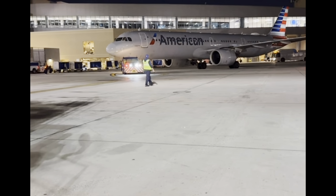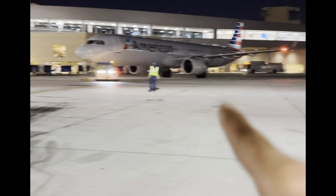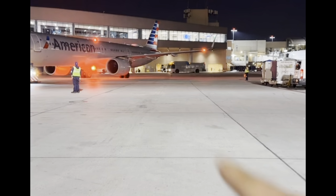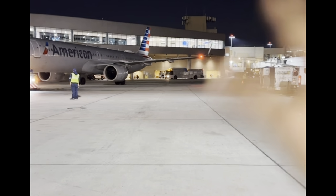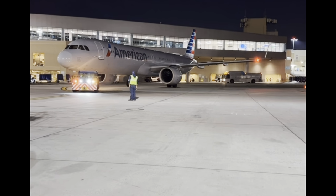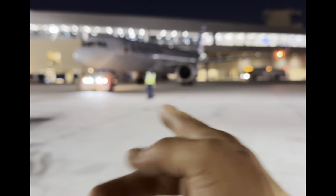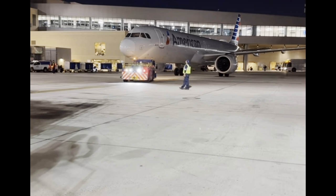Yeah, they got towed in onto this gate. They can't taxi into this one. There's too much obstruction in the back. You got service roads, you got all sorts of things over there. You'll get too much jet blast, dangerous. So usually the airplane will park over there and they'll hook up right there and they'll bring it in.